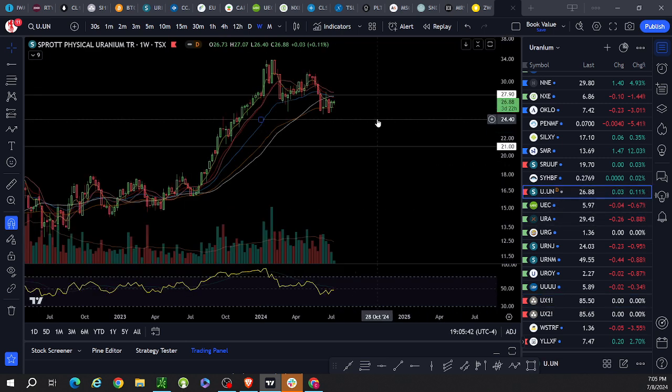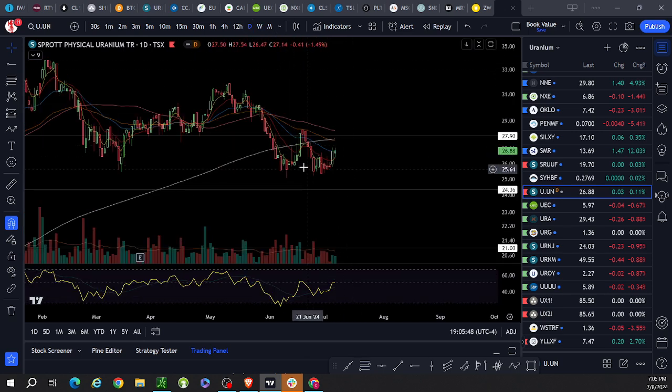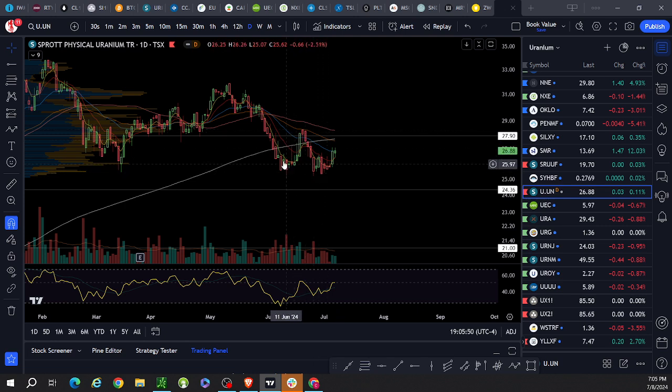Oh, U.UN. Let's see what's going on. Yeah, same deal, right? Weekly, sideways, not horrible. Let's see what this daily looks like. Making this daily W formation, right? Double bottom, becoming low risk.